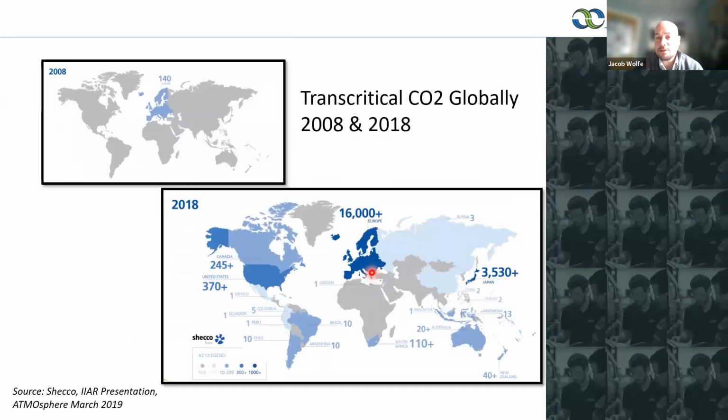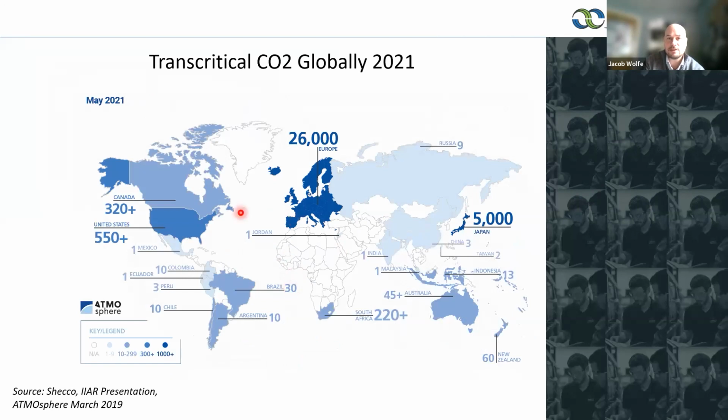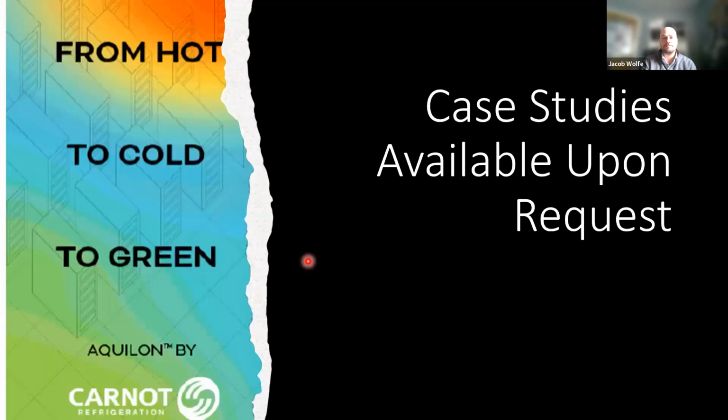And again, looking at transcritical CO2 globally, we can see that in 2008 it started to become popular again due to the Montreal Protocol, and then we can see it explode in 2018, especially in North America as well. Just to give you some perspective, when we look at 2021, it's growing exponentially. And for me, this is the future. For a data center, for a heat pump application, it is just a perfect refrigerant. So I encourage you to learn more.